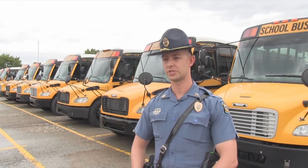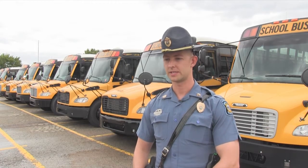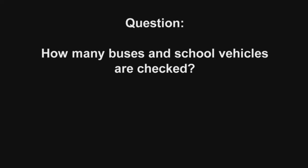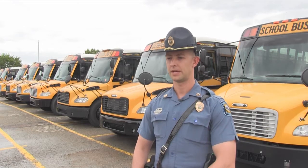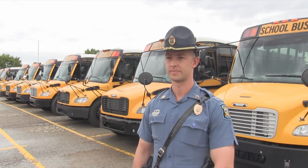Now, the Kansas Highway Patrol checks lights, tires, fire extinguishers, and several other things on buses just to ensure the safety of the children. The Kansas Highway Patrol checks over 11,000 vehicles every year for the school system, and that includes buses, vans, and other transport vehicles.